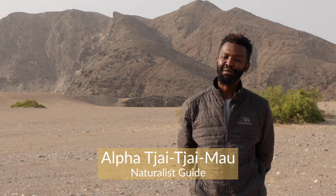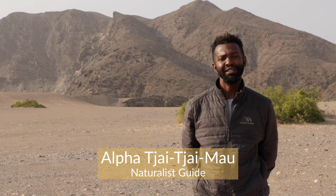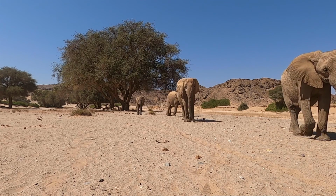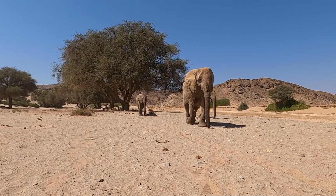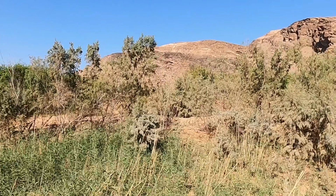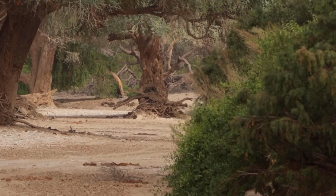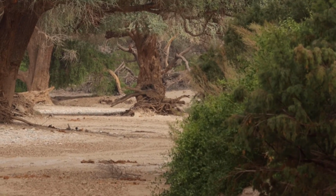This morning I'm going to share a bit about the Hoanib River system, a linear oasis that runs for a couple of 100 kilometers from the inlands of the country towards the Atlantic Ocean. A very diverse river system it is, where you've got a variety of plant life. We've got the more dominant species, which are the acacias and the anna trees, which provide food, pods, food throughout the whole year.